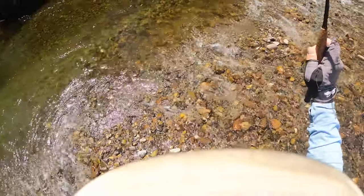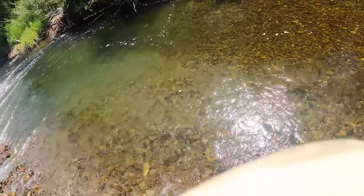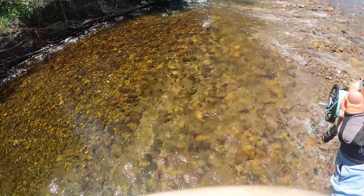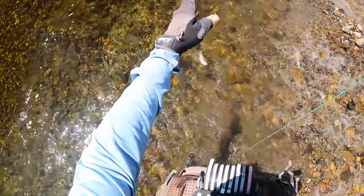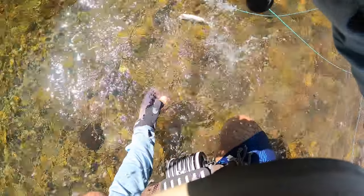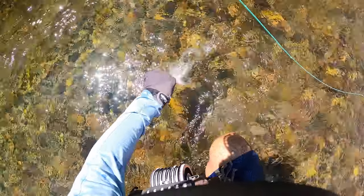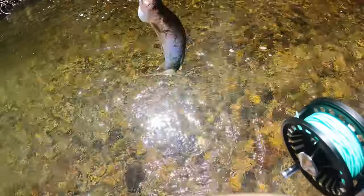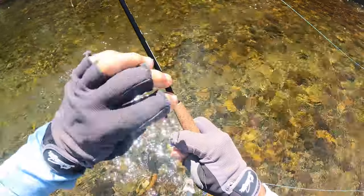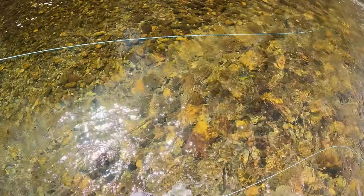Rainbow, he took our grasshopper. You can tell by these rainbows that they jump a whole bunch. See, look at this. Is it a rainbow? Yeah, sure is. Rainbows tend to jump everywhere, but get our hand wet here. I'm gonna hold the fly. But you can see a nice rainbow, huh? Look at that, a nice little rainbow. We'll get that fly back and let him go so he can get bigger.